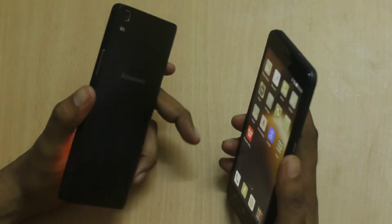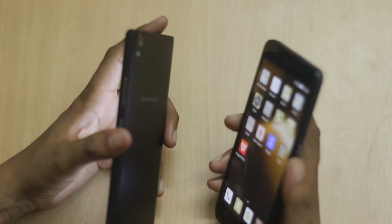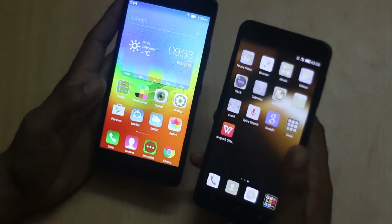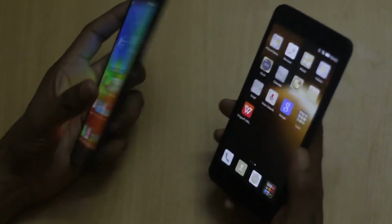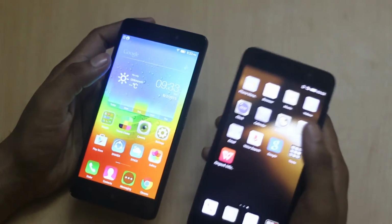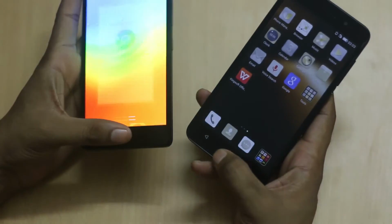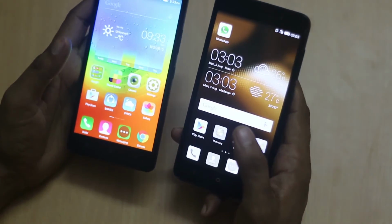Both the devices are dual SIM devices and 4G capable. On the camera front, the front camera is 5 megapixel and the back camera is 13 megapixel. We'll compare the camera quality in another video.